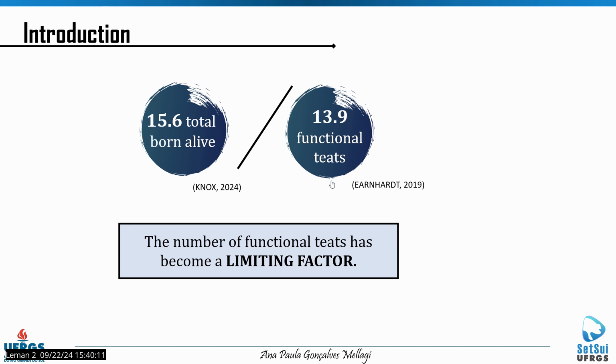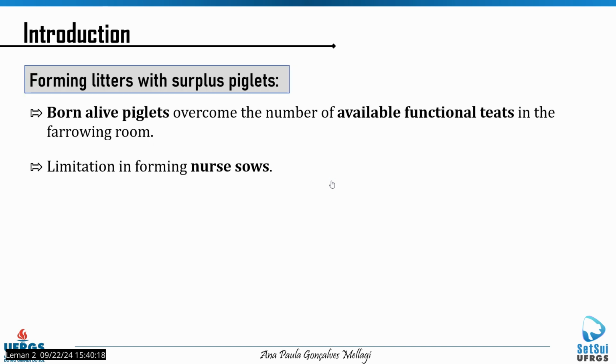The farrowing room staff are always concerned about how many functional teats are really available during farrowing. So some farms in Brazil are forming litters with surplus piglets, sometimes one or maybe 3, 4 surplus piglets relative to the number of functional teats. And they do that mainly for 2 reasons: when the born alive overcome the number of functional teats available in the farrowing room, or when the use of nursing sows has some limitation in a batch farrowing system.